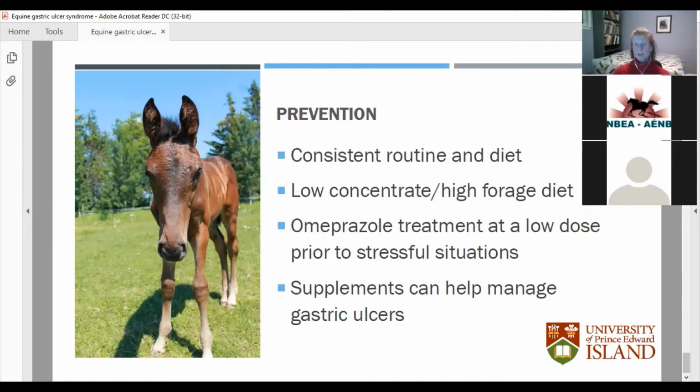So that can be really helpful. And they can also help make those fluctuations in acidity not quite as dramatic. So there are a lot of good supplements out there to help horses as well. So certainly be happy to entertain any questions and answer them as best I can.